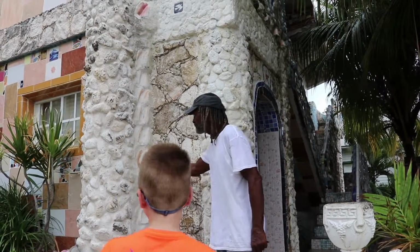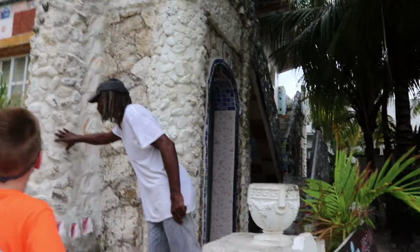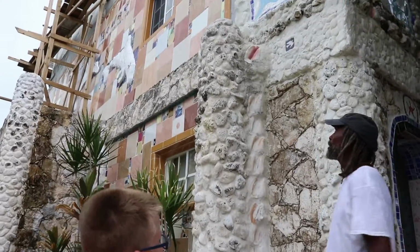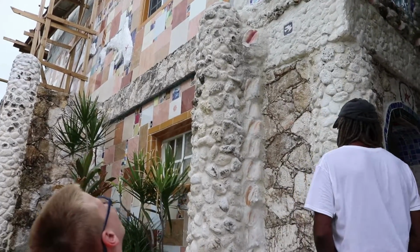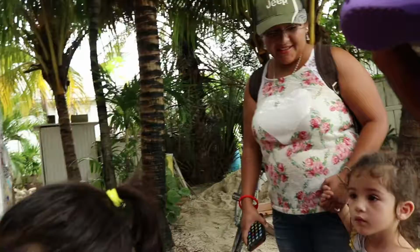And I mix it with beach sand and drinking water, and this is what you get right in the middle of it. It holds it all together. One more. Right now on my tree. You see the baby dolphin? Dolphin shower. You can shower.